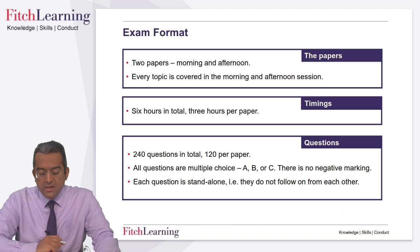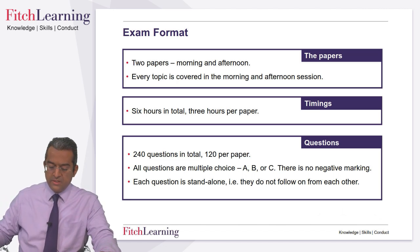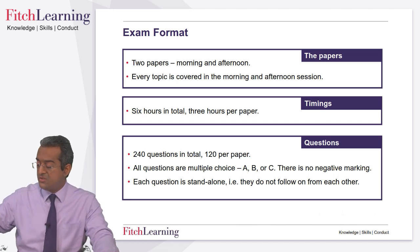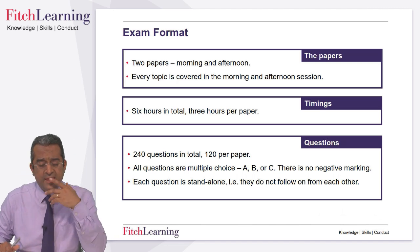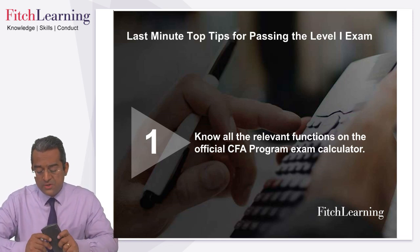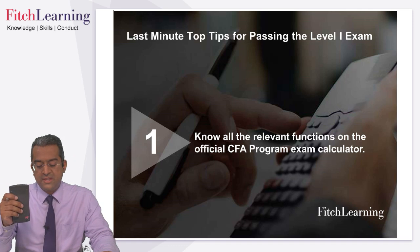Okay, so here we go. Last minute top tips. First thing, know all the relevant functions on the CFA Program exam calculator. Now, most candidates use the Texas Instruments BA II Plus or BA II Plus Professional, but you might also be using the HP 12C calculator. Whichever one you're using, guys, I'm just saying, you have the exam calculator, which of course you have to bring yourself to the exam. They won't provide any calculators to you. It's your responsibility to bring that to the exam.